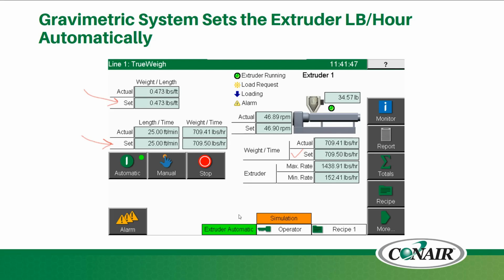So we've taken a lot of variables that the operator was having to deal with: the screw RPMs, the feet per minute, how many pounds per hour do I need to run? All that stuff has been automated with this device. And as you can imagine, this is a single extruder. This would become much more complicated for an operator to deal with if he had more than one extruder pushing plastic into the same die for a multi-layer pipe.